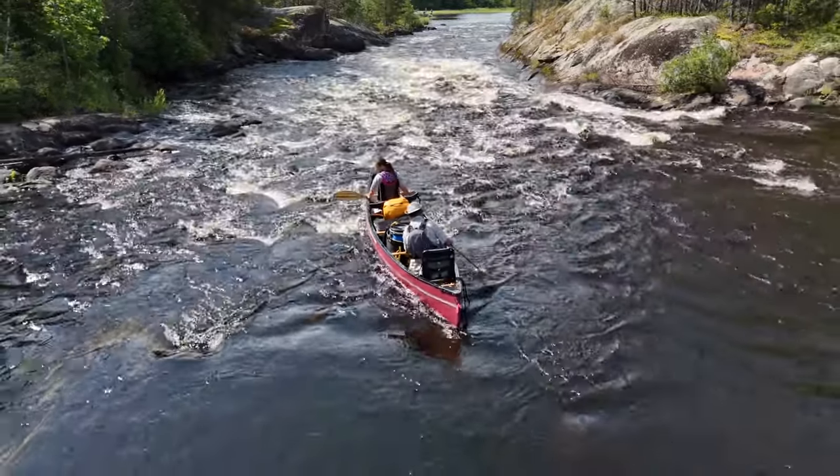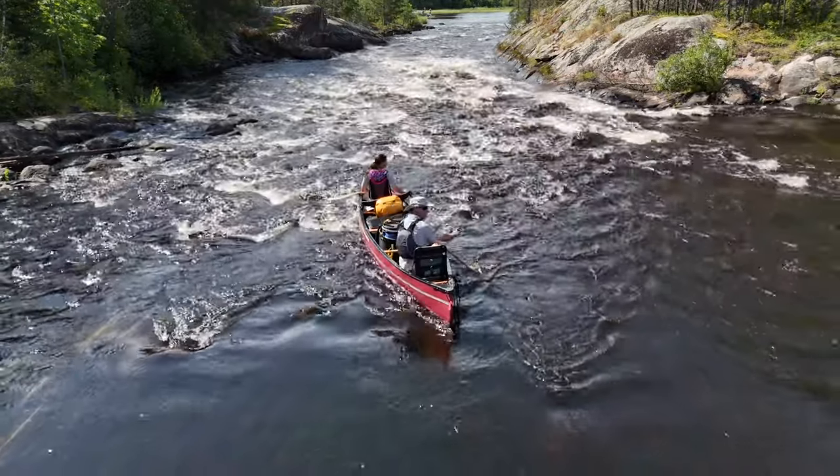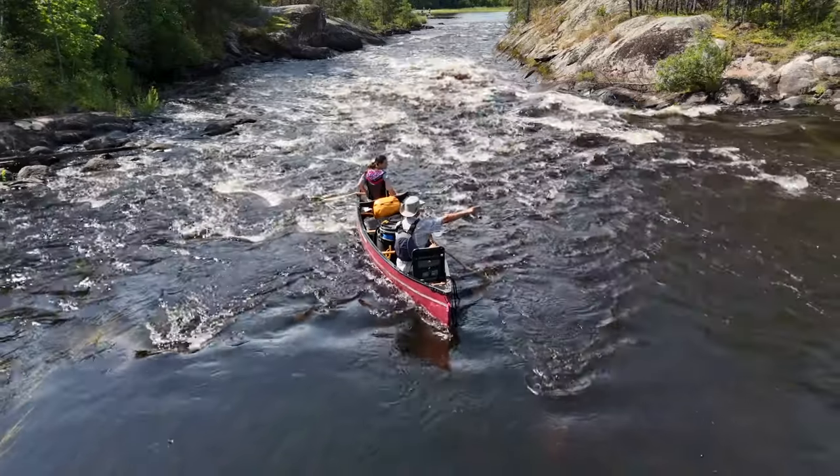Well, it looks like they're entering on river left, which is a mistake because now they're hung up on the rocks. There's not enough water going through there.